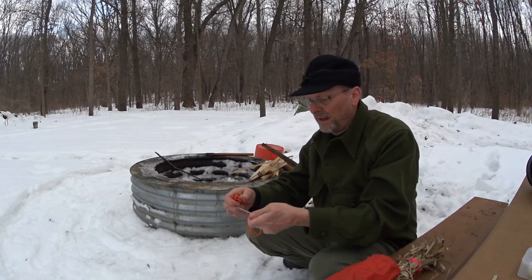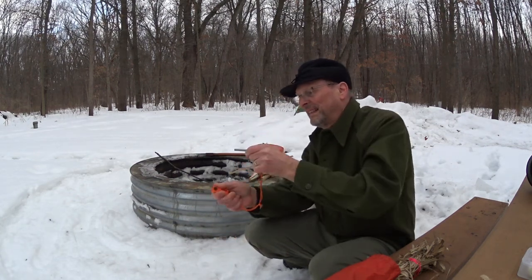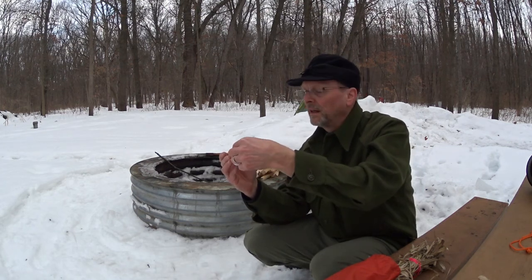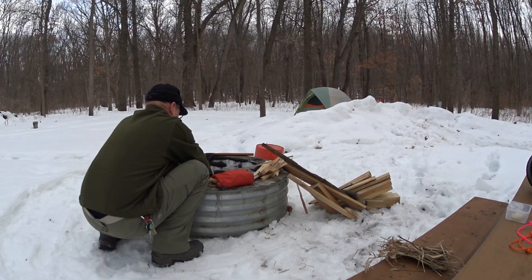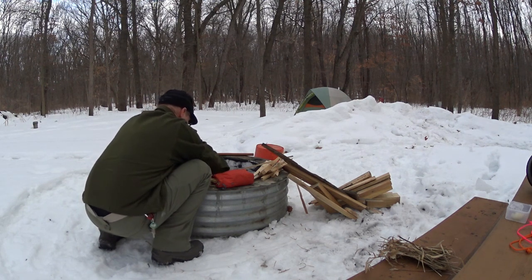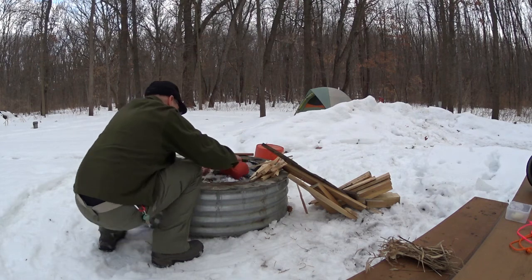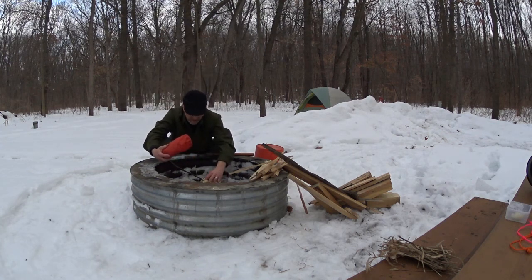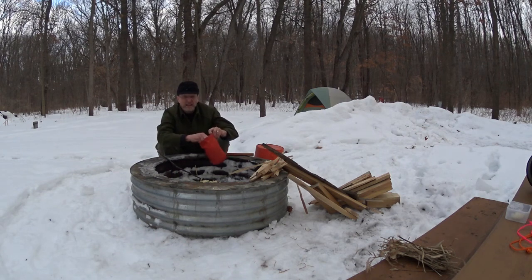Tried to start a fire. It's not rubbing two sticks together, but it's the next best thing. Throws a pretty good spark. And if I can get the spark to land in this, I got a piece of cotton soaked in Vaseline here. That'll catch right away. So, got a couple different methods here. Probably be a good idea if I didn't have my back to the camera. Also got some cattail fuzz in here.